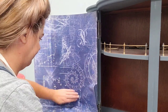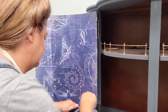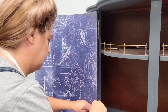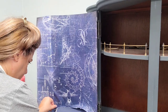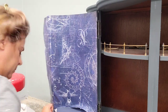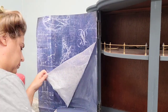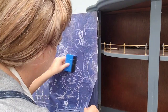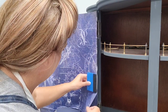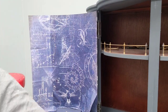I haven't trimmed my paper yet. I'm going to do that as I get closer to the end. When I get to the shelf at the bottom of this cabinet, I'm going to trim my paper using my razor knife to fit nicely along that shelf. Recycled papers are a little bit more delicate. They're more of a tissue paper weight, and so I am fairly careful when I'm working with it. You do have a little bit of ability to lift and replace the paper, which I did here in this corner because I felt like I didn't have enough wallpaper paste underneath there.